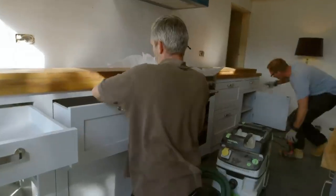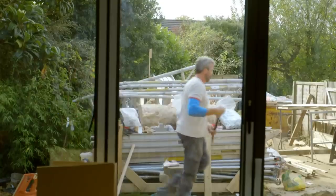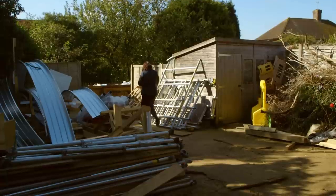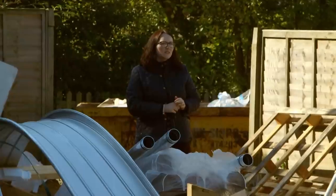Stuart is just as positive about the build as when he first saw the drawings. But as with many Will Alsop buildings, opinions are divided, in this case, even between the owners.